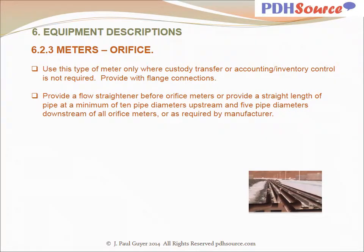Use an orifice-type meter only where custody transfer or accounting inventory control is not required. Provide with flanged connections. Provide a flow straightener before orifice meters, or provide a straight length of pipe at a minimum of 10 pipe diameters upstream and 5 pipe diameters downstream of all orifice meters, or as required by the manufacturer.